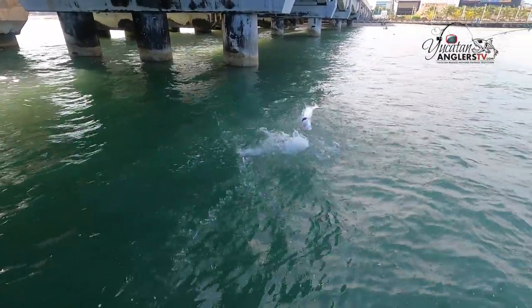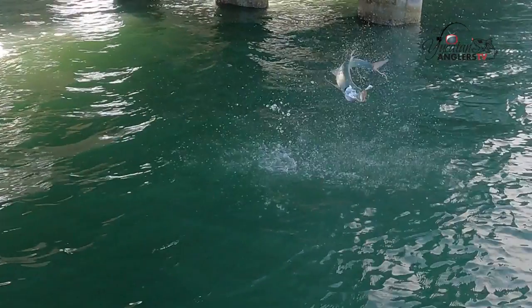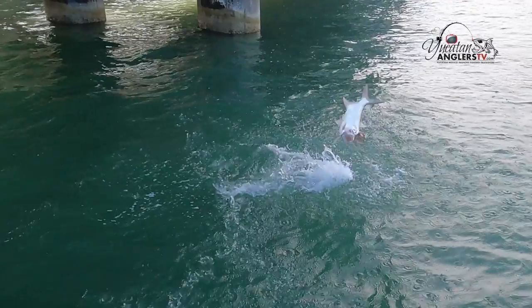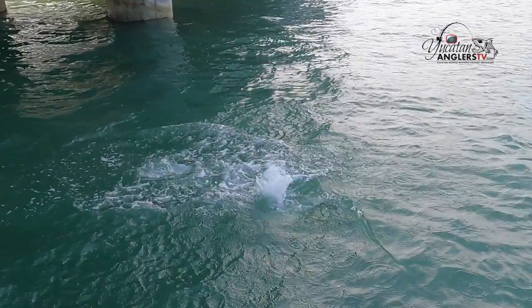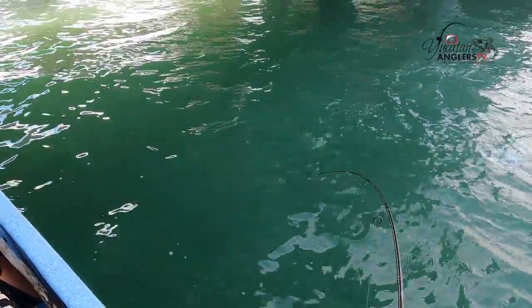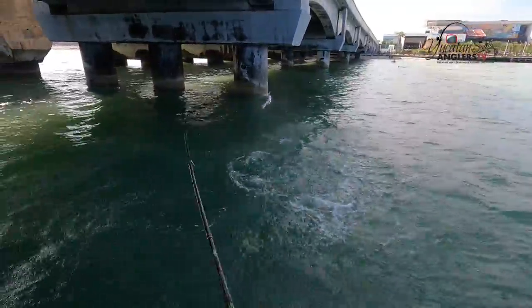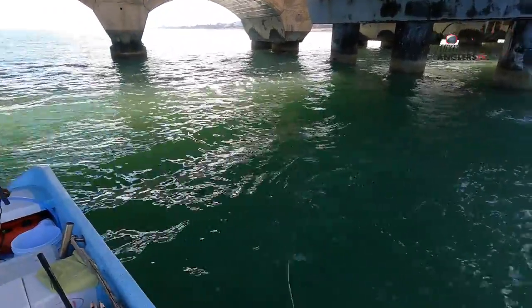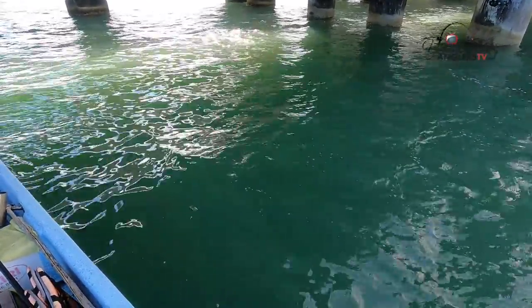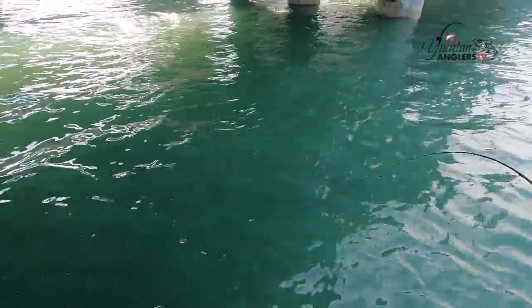I got a tarpon. Yes. Oh, I got him. I got him. Got him on the sardine with that 4-odd Trocar circle C hook.